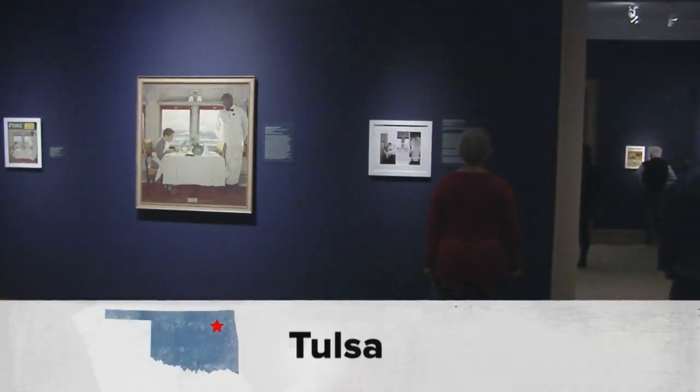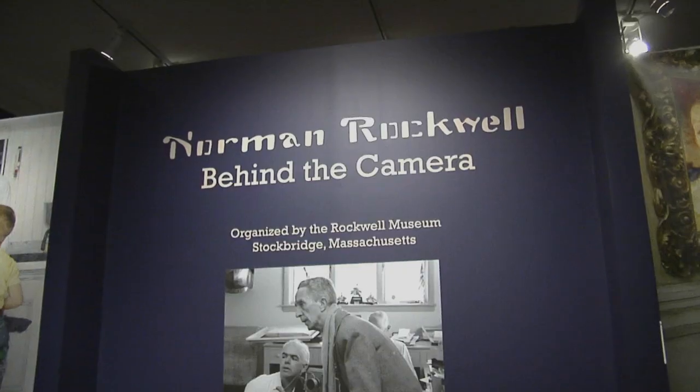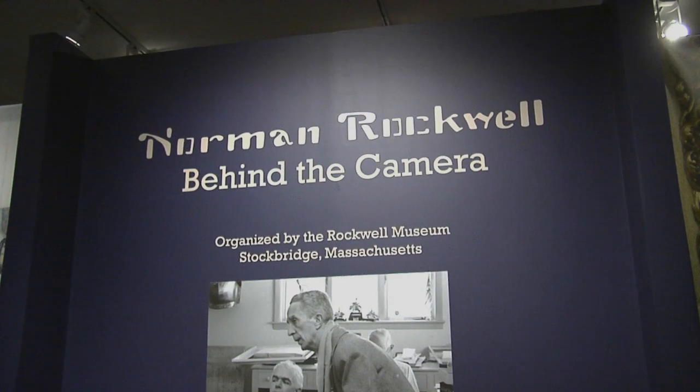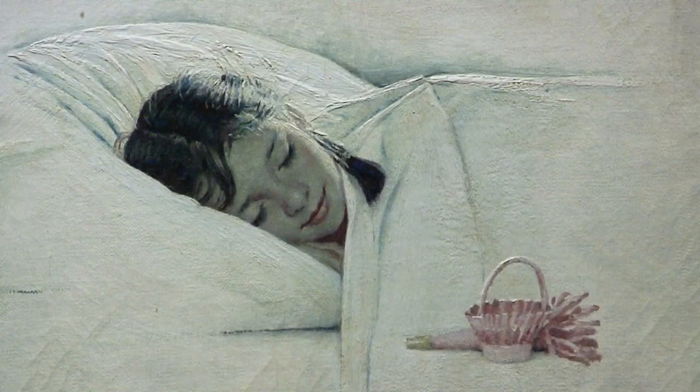One thing I don't think Rockwell would mind you talking about with your own family, friends, and neighbors is his exhibit, taking you behind the camera. At the Gilcrease Museum in Tulsa, I'm Jason Grubbs for Discover Oklahoma.